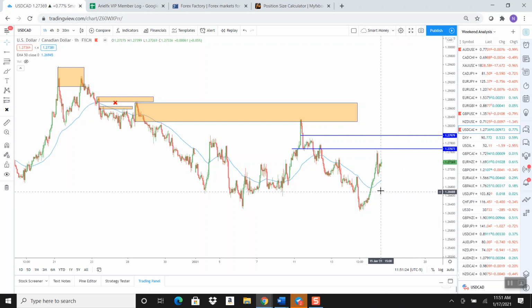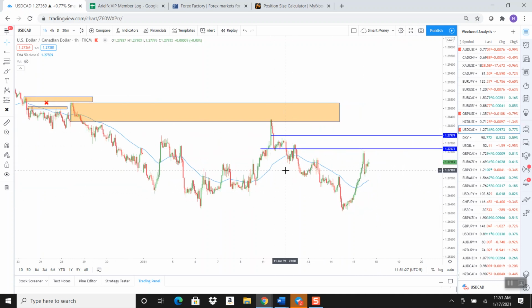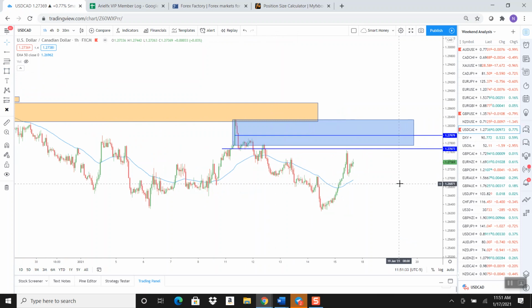Okay, so I'm looking for that push up into that sort of level here, just around these price regions, and then we have a pretty proven method, where if price is going to create a lower low from this level, or create a lower high and then another lower low, if we are going to push down from this level, then we do look for very specific things on lower time frames.